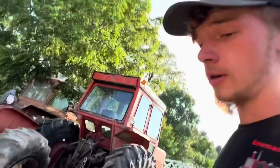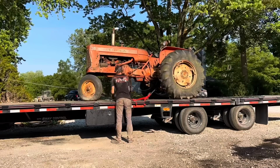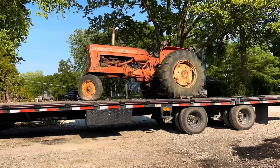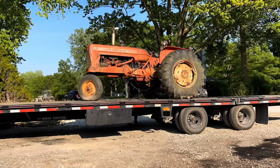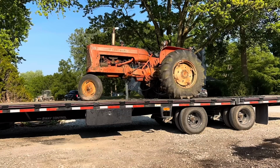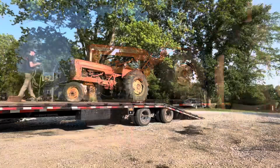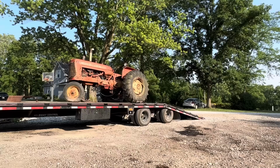So I will run back up there, set you guys on tripod, see if I can't get it running, and drive it off my trailer. Or not. Maybe I need a bigger battery.